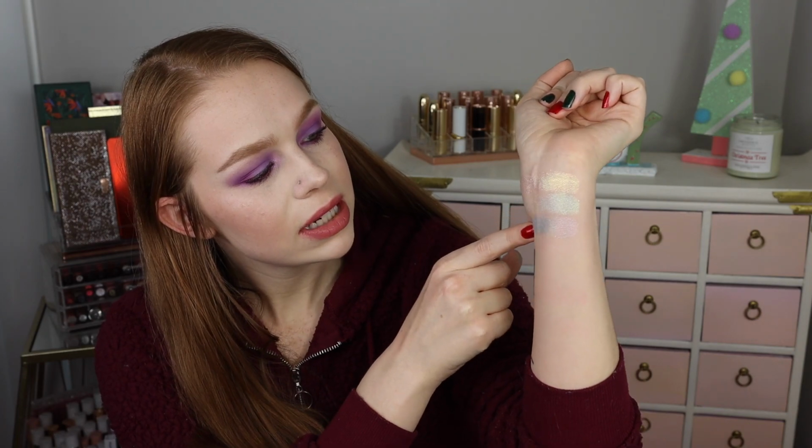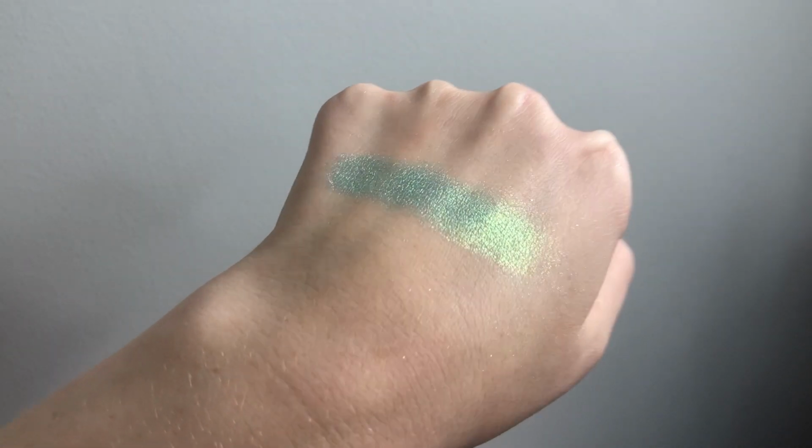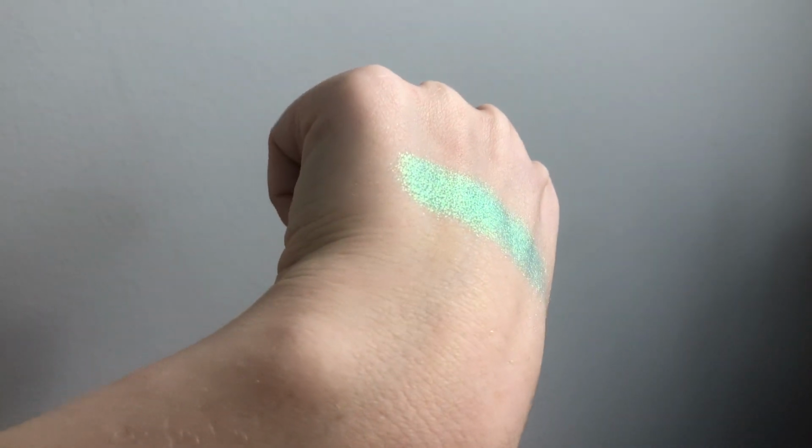Okay. I feel like it's just such a unique, shifty shade. I don't even know if I'm doing it justice. Lethal describes that one as shifts from gray, blue, green, pink to gold.